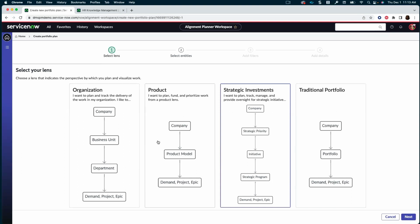Product managers, on the other hand, might want to see things via a lens that includes company and the product models that the company supports associated with those planning items. They all would be associated at the lowest end with the individual planning items. And strategy leaders might want to focus on strategic investments, with entity types that include company, strategic priorities, initiatives, and strategic programs. And of course, as Erin mentioned, you can work with your administrator to modify these structures or to create your own new structure, as well as different entity types as needed.